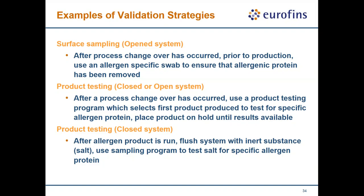If you've got a closed system, then after you're running allergen-containing product, you flush the system with an inert ingredient, and then you use a sampling program to test that inert ingredient as it comes off, and that tells you how much of this inert ingredient you have to flush through to adequately remove all the protein.